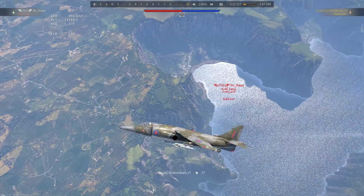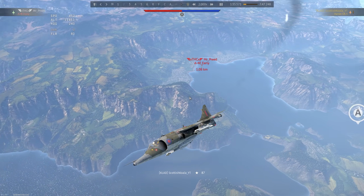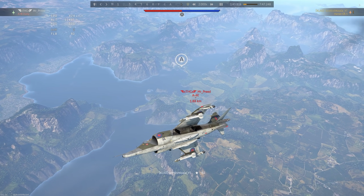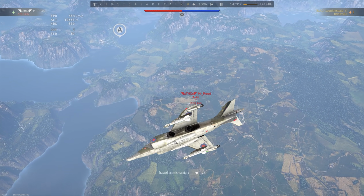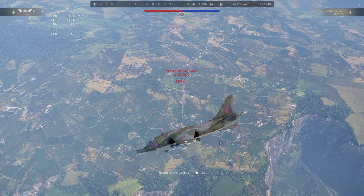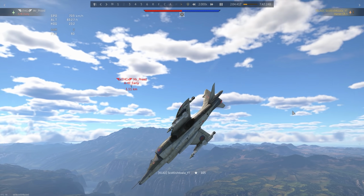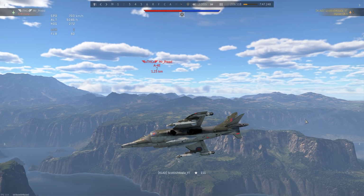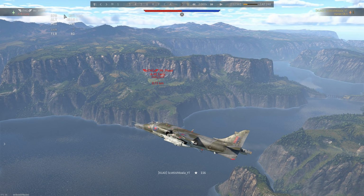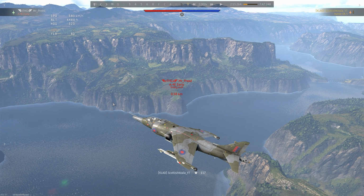He does manage to put a couple of shots in my direction, doesn't manage to connect them, and at this stage he has lost a lot of energy coming into that vertical, and I am still sitting pretty above him with a nice energy advantage. We're going to drop the nose here. Once again, didn't quite have enough room to get onto his 6 there, but now he's going to reverse that turn, saying that this time I am actually going to be outrating him. He reverses the turn, goes for the one circle. I would have managed to put shots in here if I'd have continued that turn around.